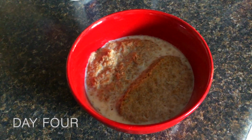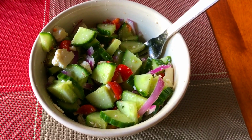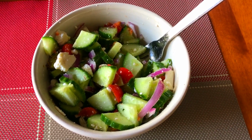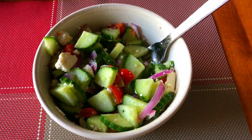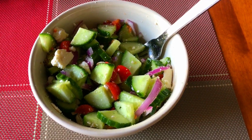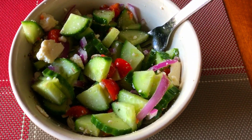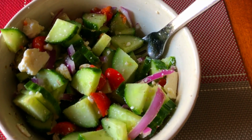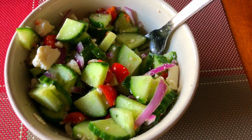The next day, I am back to having Weetabix for my breakfast. And then for lunch, I have shown how I made this in a what I eat in a day video, but this is just my Greek salad without the olives because I hate olives. So I chop up the cucumber, the onion, and the tomatoes. I mix that with some feta and some olive oil and lemon juice, black pepper and salt, and mix everything together for a really delicious and also actually pretty filling but low calorie lunch.